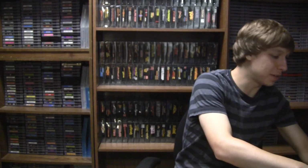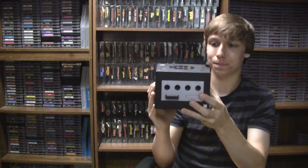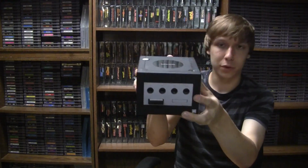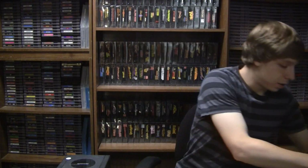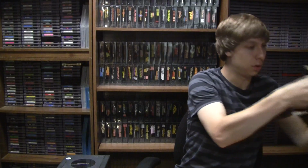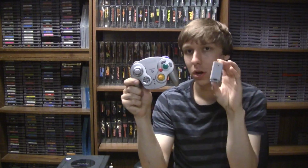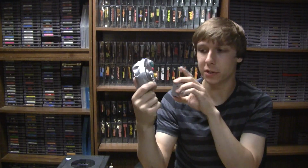But honestly, I think that the best deal that we got was this GameCube bundle. It was a black GameCube system, and it had a 251 block memory card in there. And then it came with both the adapters here and one controller, but it was a Wavebird controller with the receiver. And it was pretty dirty when I got it.